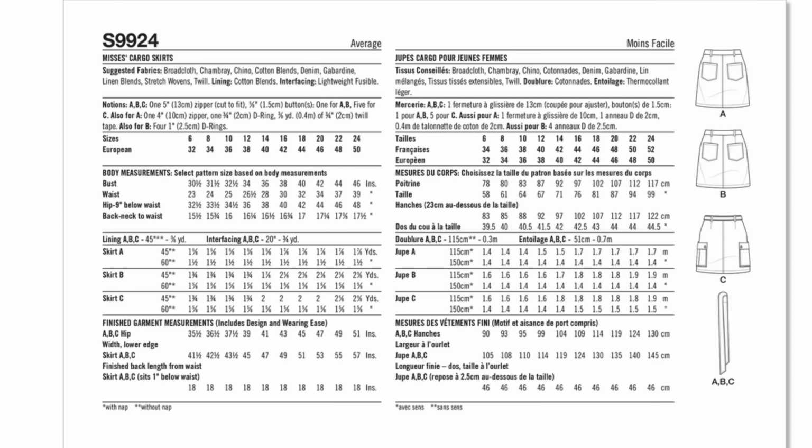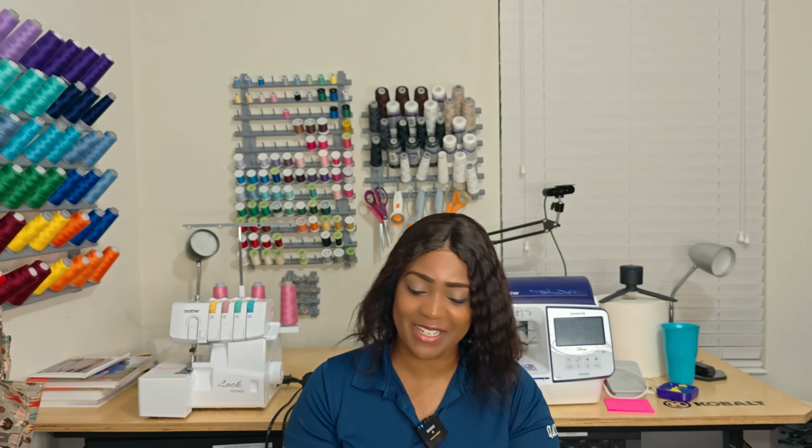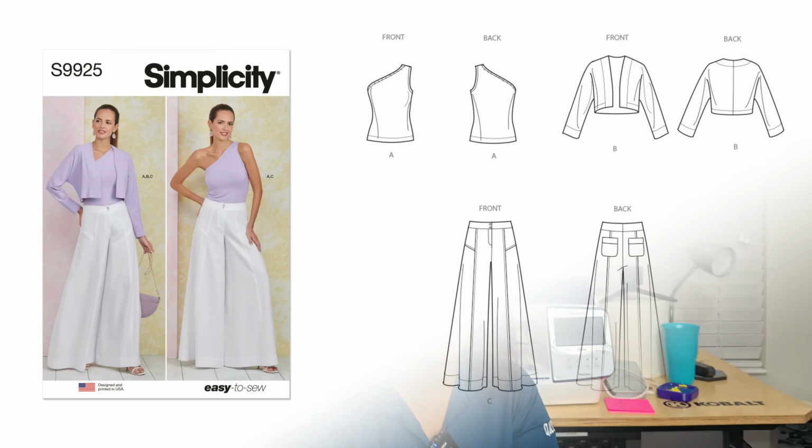Me personally, I like the views on this pattern. I've been seeing a lot of cargo. You guys know I love cargo pants, but cargo skirts, I don't know. I'm kind of like on the fence for cargo skirts. I don't know about these cargo skirts, but I could definitely get with cargo pants. Cargo skirts, I don't know. I'm just going to put it like that. All right, let's go ahead and get into the next pattern, which is 9925.